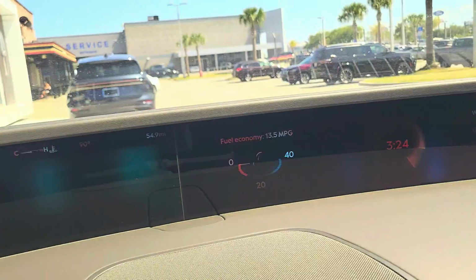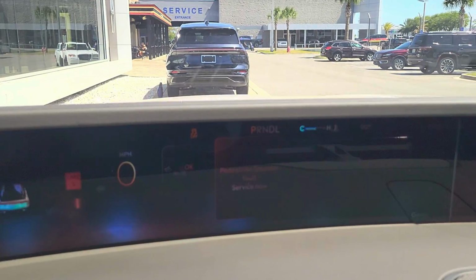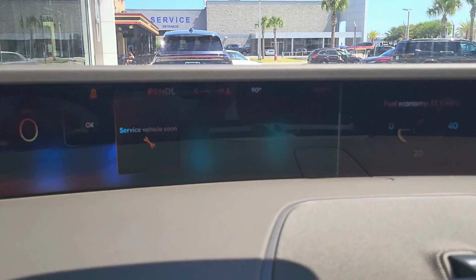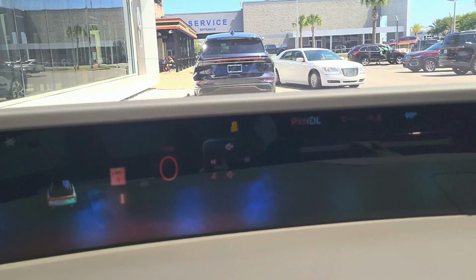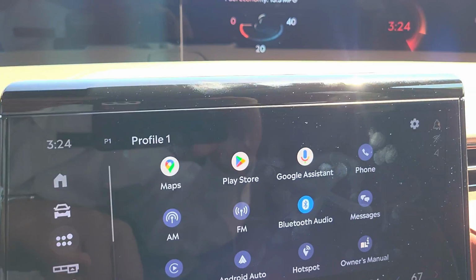And then as far as your display up top, I'm sorry, somebody just had to jump the car. We had it on display, so that's why you're seeing some messages up here. I'll try to turn those off. There we go. Kind of get a good idea, and I really like this technology.